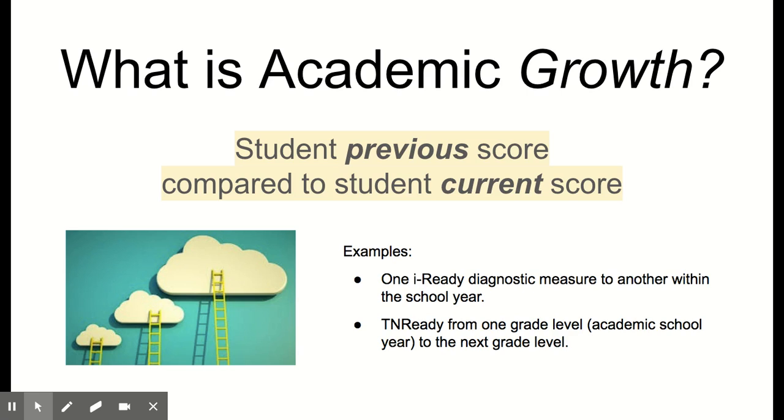To determine growth, we compare a student's current score to a previous year's score. That shows us the degree of improvement. For example, we might see academic growth from one diagnostic test to another within the school year, like I showed you a moment ago, from August to November, or we could and should see growth from one grade level to the next.